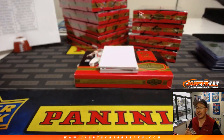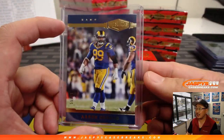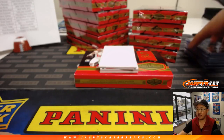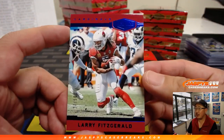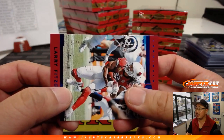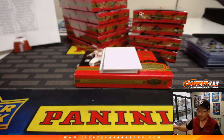Seal Curtin saying he thinks it's one auto plate per case. And there may be some plate patch autos, Rex. I'm not sure if there are, but I know that there are some plates that are autographed. And there should be some on-card autos in there too. There's Larry Fitzgerald. So not all the autos are stickers.